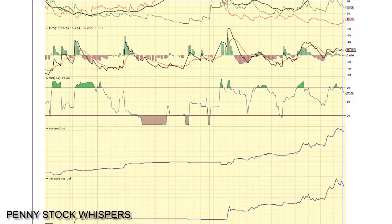PVO looking good, pinched with a signal line, a lot of energy pent up there. We should see that explode over the coming days. Once again, higher and higher lows here. So we are continuing to see this common trend through all of our indicators that we are moving up and making progress on this chart, and I don't expect it to slow down anytime soon.